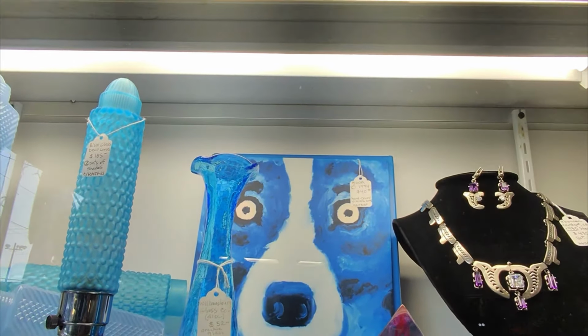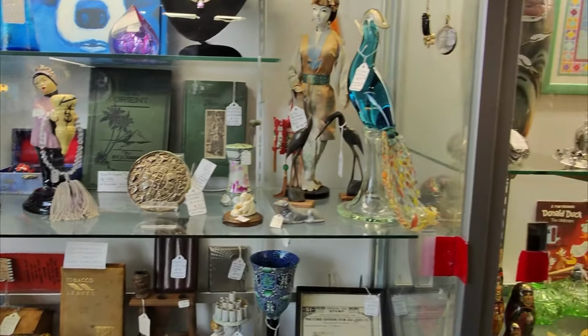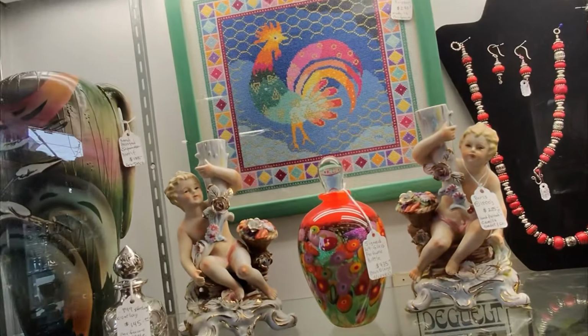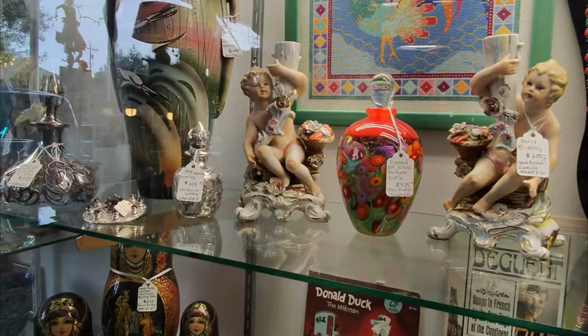Look at that dog up there. That necklace to the right is beautiful. Oh, I'm checking out that paperweight. That's what I was doing. That was a Caithness. And then over here was a beautiful perfume bottle. That was like $400 and something too. So I could not touch that.